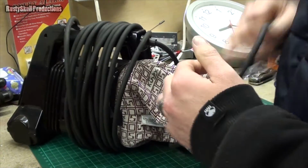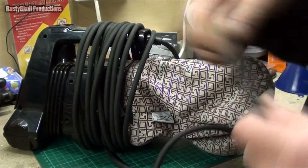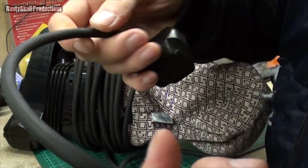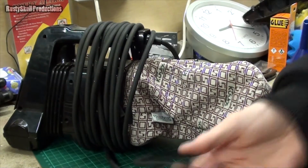Let's see if we can get this plug out of here and have a look at it. It looks like it's got quite a long cable on it. It's a fairly nice cable as well, look. It's like that cable with the little lines going through it.